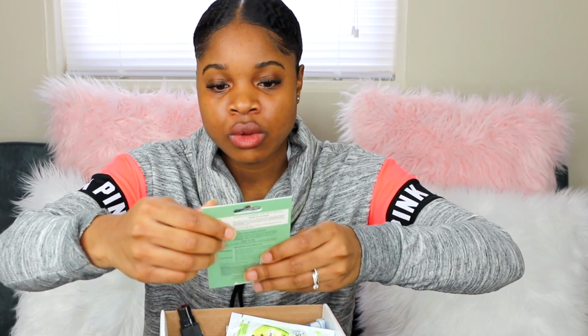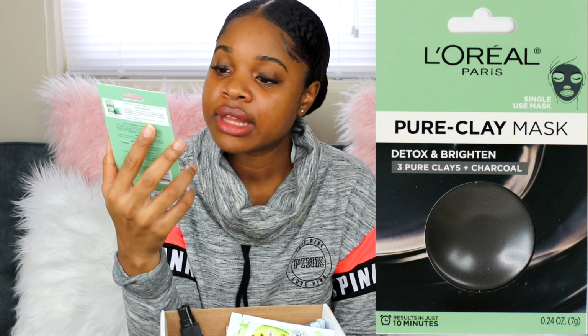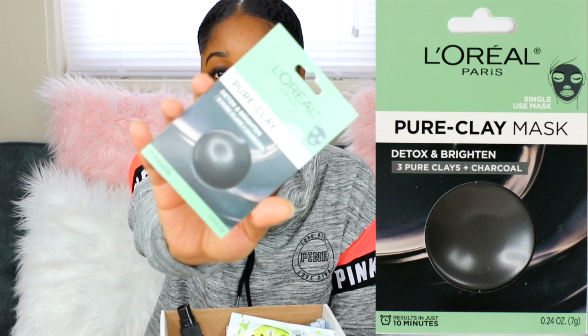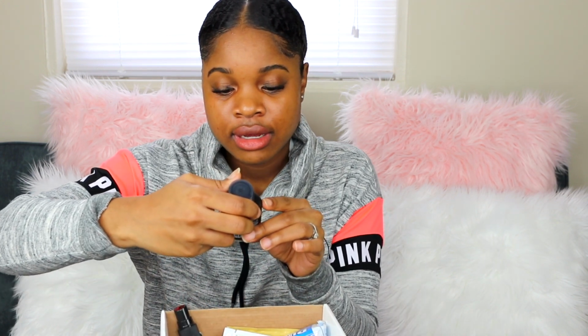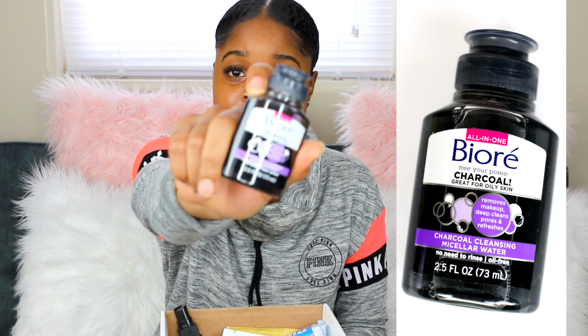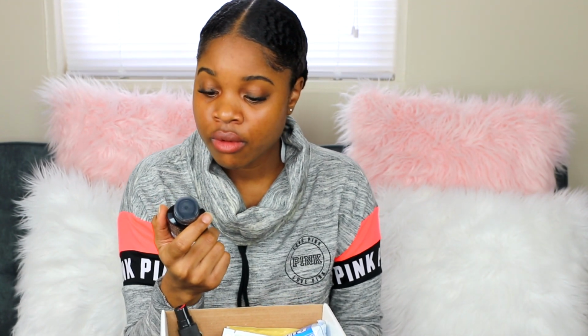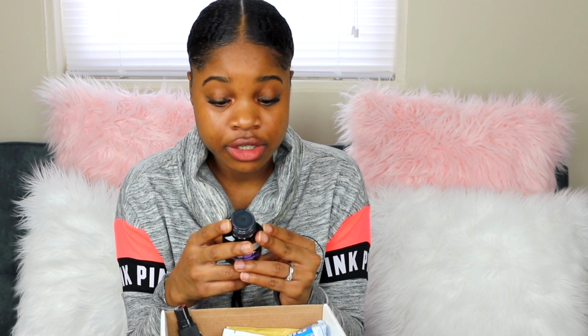I'm going to pull out a L'Oreal Pure Clay Mask. Nice. Detox and brighten. 3 pure clays in charcoal. Results in 10 minutes. Oh, got some more skin cleaning products. This one is the Biore charcoal face wash. This is great for oily skin, removes makeup, deep cleans pores, and refreshes. It's a little cleanser. So wet a cotton pad and wipe it all over your face until your skin is completely clean. To remove eye makeup, hold the pad over closed eyes for a few seconds. I'm glad they said make sure my eyes were closed. I would have left them open.